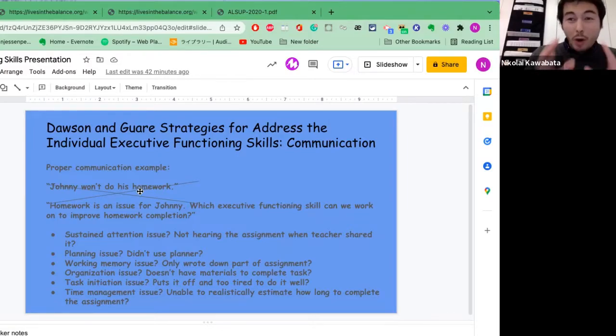Are they struggling to just start something, where there's so many strategies to help a student who struggles with starting something? Is that what's going on? Is it a time management issue? Is the student unable to realistically estimate how long it's going to take to complete something? I see this so much with students. One of the biggest things holding them back, especially with long-term projects and big assignments, is they're either underestimating how long it's going to take and waiting until the last minute to do it, or they overestimate how long it's going to take and they're too scared to start it because they think it's going to be such a massive monster which they can't face. And there's strategies to work on that too.